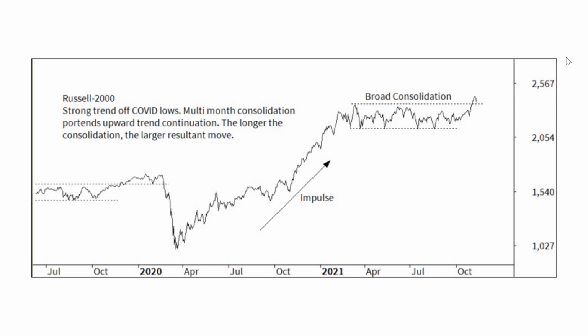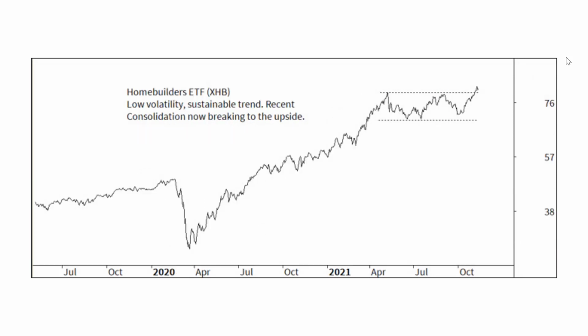We're just pulling back to that line of what will now be support, old resistance, and that is very, very common, very typical, and it can lead the way to a very low risk entry opportunity. So hopefully we'll see this line of support here hold, and if it does, then look for higher prices in the coming months with the Russell 2000. That's obviously the small cap index.